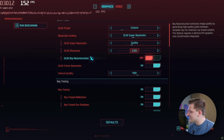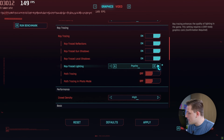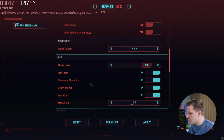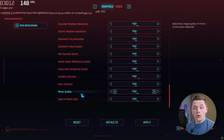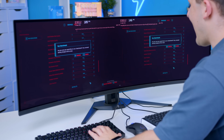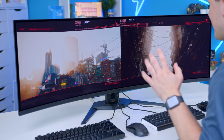Right, I'm going to run the benchmark first. Here are the settings that I'm using with the two mice. DLSS is on quality. We've got frame generation off. Ray trace lighting, let's pop that up to let's go ultra preset. I think that's probably around about where we'd be running normally. And there's a quick swizz on all the rest of the settings. And then just hit apply. All that then remains is to hit B on the keyboard. And we are, of course, going to run the benchmark mode. So here we go, run the two benchmarks.